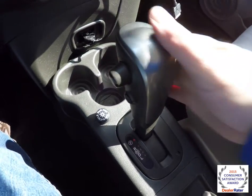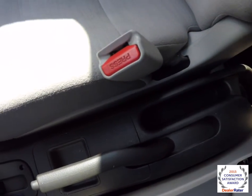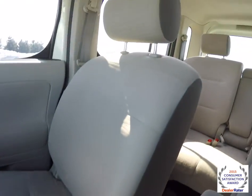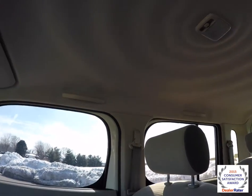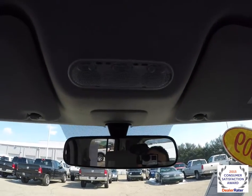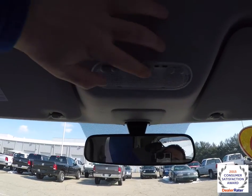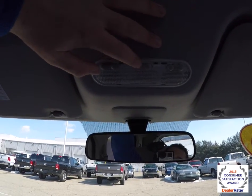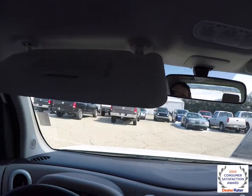Alright, moving down, you have your automatic selector, handbrake. We've also got odds and ends storage. This is a very comfortable interior with an enormous amount of headroom. And overhead, you have individual reading lights. You've also got all three reading lights, and you can also turn them off for the dome. Large sun visors.